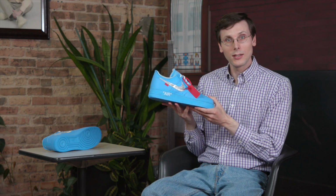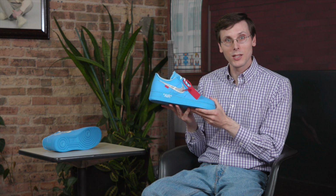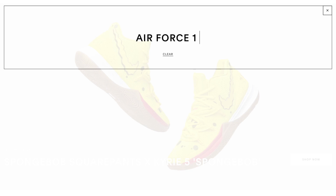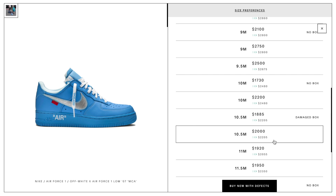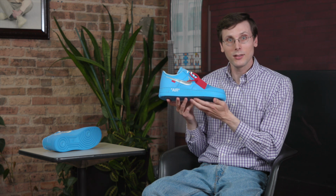Now another thing that is significant about it, I have mentioned it already, they are reselling for a lot of money. My size, it's around the $2,000 mark. Enough money to put it on my list.